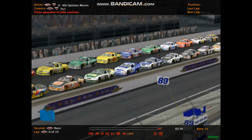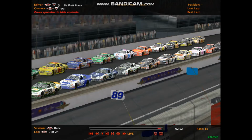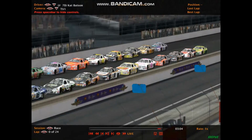Next row has Quentin Moore in 89, a 3-time winner this season so far, and number 5, it is Phil Parker. Next row is car 16, Johnny Gardner, 2-time winner this season so far, and number 12, Mitchell Collins. Next row is car number 8, Matt Haas, and number 52, Mason Wood. Next row, 42, Nicky Martinez, and number 18, it is Nathan Hudson. Next row is car number 91, Jordan Anderson in the Mopar Dodge, and number 84, Cassie Dent on the outside. Next row down has car number 70, it is Cat Batson in the Jelly Belly Jelly Beans Ford. And number 14, Matt McIntyre. He's won twice this season so far. He won at Colorado National Speedway, and he also won this season at Michigan.